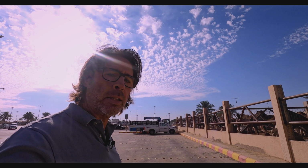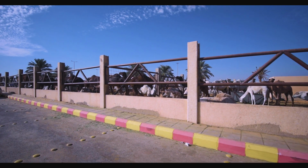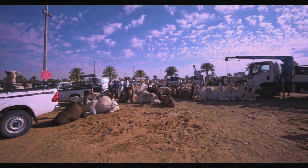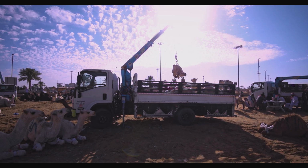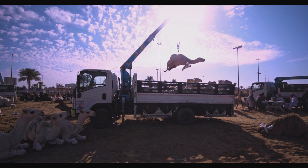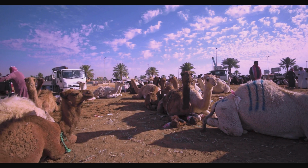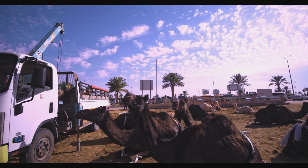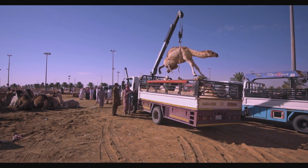We're in Buraydah, in the region of Qatif, and this is the world's largest camel market. Unfortunately, it is not the best day and time to visit the market, as all auctions have already finished. But regardless, it is interesting to learn from a local breeder about the types of camels and also to see how they are unceremoniously loaded into the small trucks with a crane.